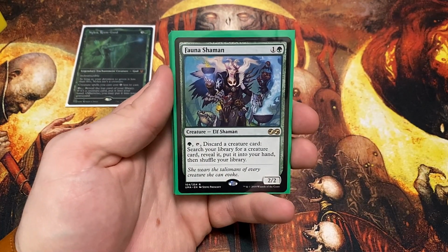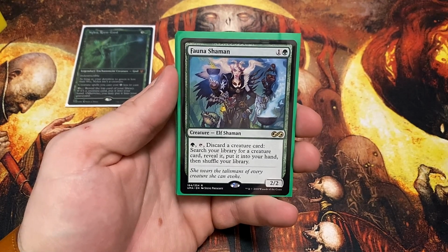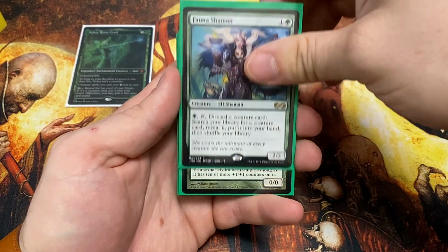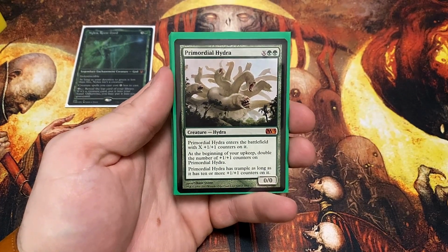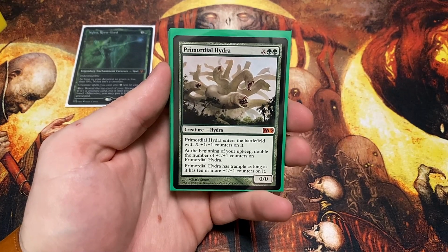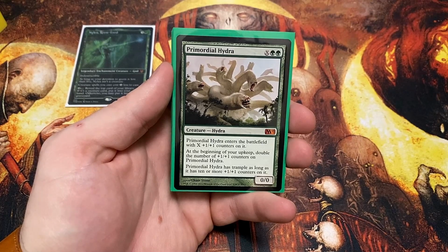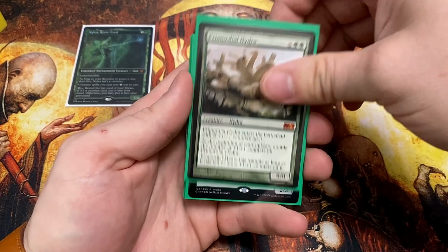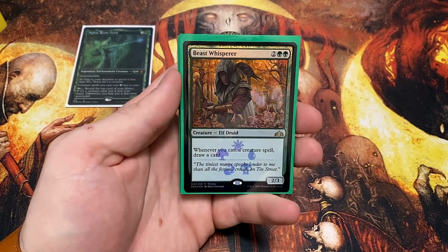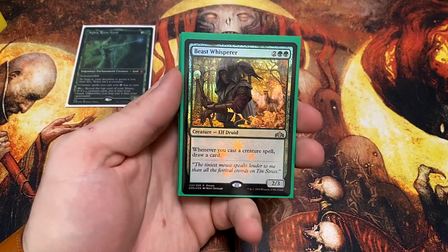Fauna Shaman, a great way to tutor the answers we need, the big boy creatures, some of the removal creatures, whatever it is that we need in a pinch, Fauna Shaman helps us. The Primordial Hydra, this one we can dump a bunch of mana in, especially if we have someone like Nissa out there, get a ton of 1/1 counters on this, and just hurt people. Not really card advantage, but a beast of a creature. Beast Whisperer, speaking of beasts, is whenever we cast a creature spell, draw a card.